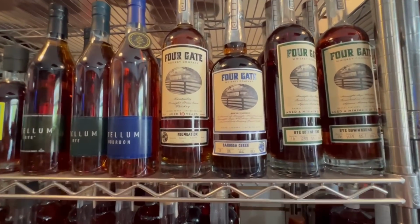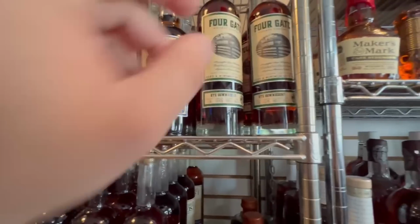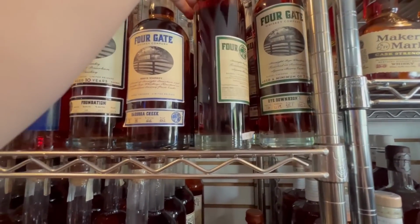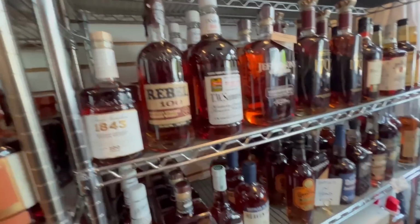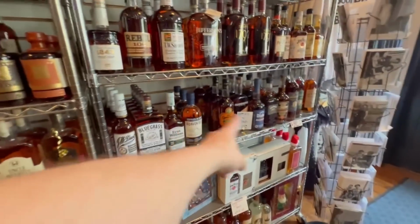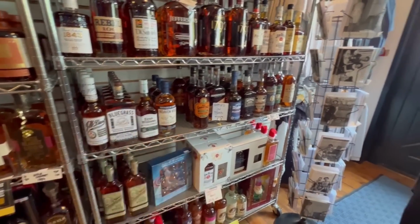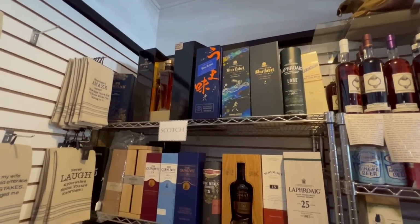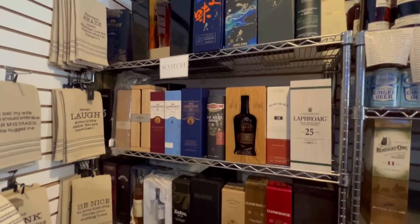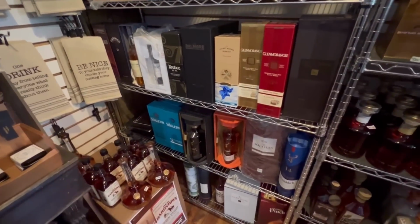Cool to see some Four Gates sitting on the shelf. About $216 and $220 for those two bottles. Not a big rye person, but if you're looking for a rye, they've got it here for $200. It's also cool, they do an entire bottled in bond section. So if you're interested in just bottled in bond style whiskey, there you go. I know someone's gonna know more about these scotches, but I'm not a big scotch person, so let me know what I should try down here in the comments.